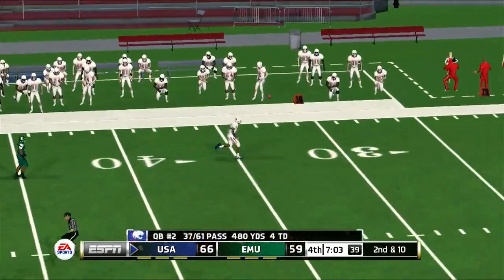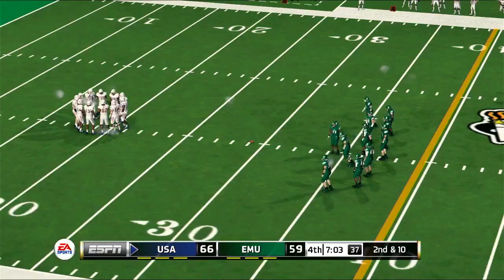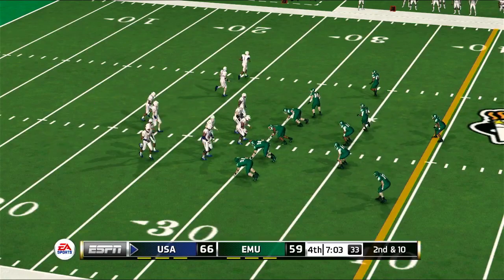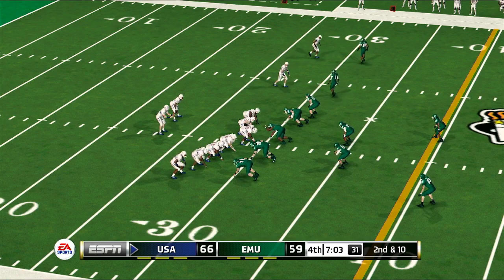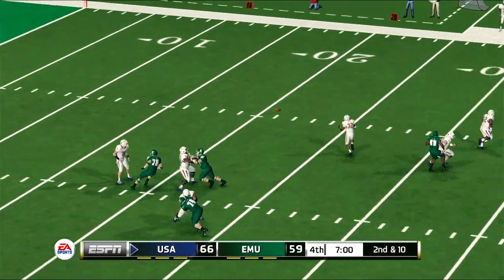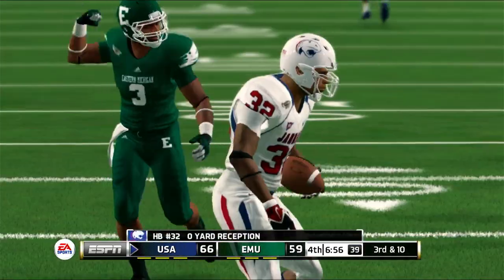Fires incomplete, and he misses his wide receiver there. Yeah, you're right. This is an area that he's worked so hard to improve since day one. The accuracy of his throws, he's improved. But as you can see, he's upset here with himself. Slings it. He's tackled around the 29-yard line.